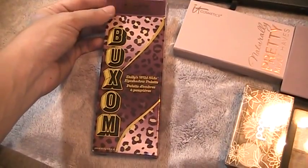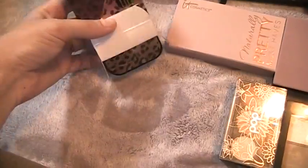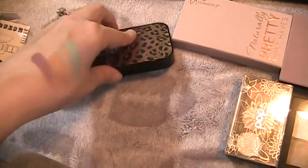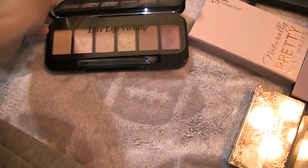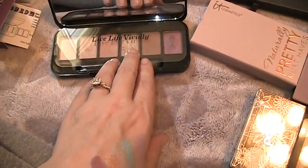My Buxom Dolly's Wild Side palette. You're probably wondering what happened to my other Buxom palette. I ended up returning it because the colors were so similar to so many things I already have. The formula is good, but it just wasn't special enough to justify keeping that palette and the ones that I have the same colors in.